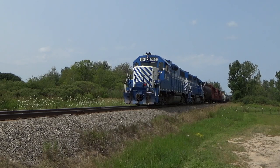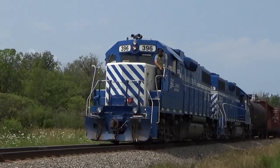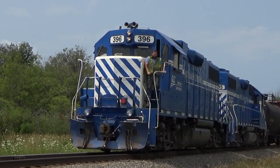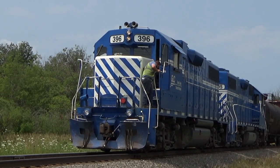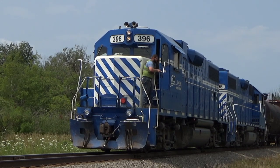This is just basically the camcorder, and I hope at some point there will be more drone footage videos of the Great Lakes Central, but at this point there won't be any more drone videos of the Great Lakes Central.